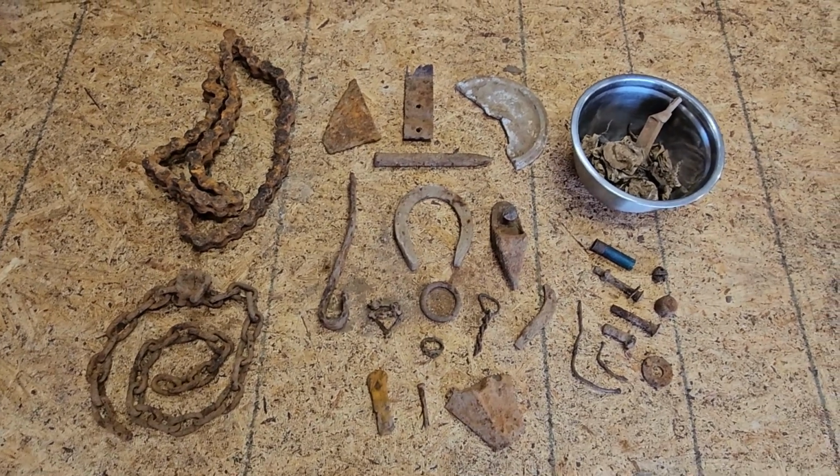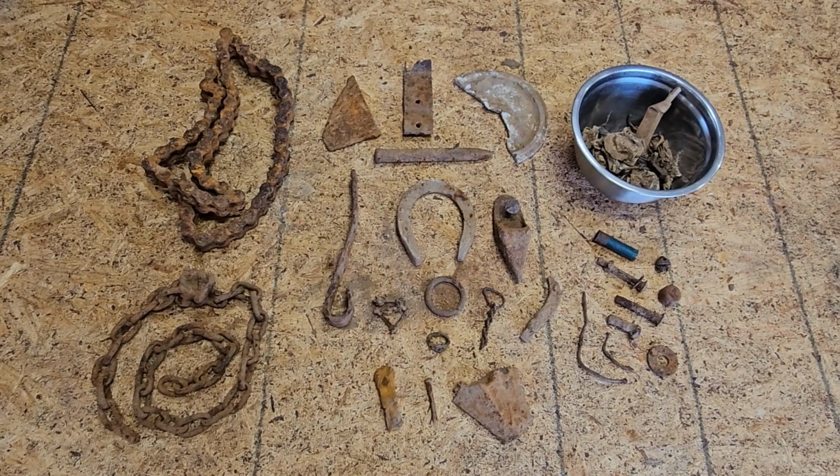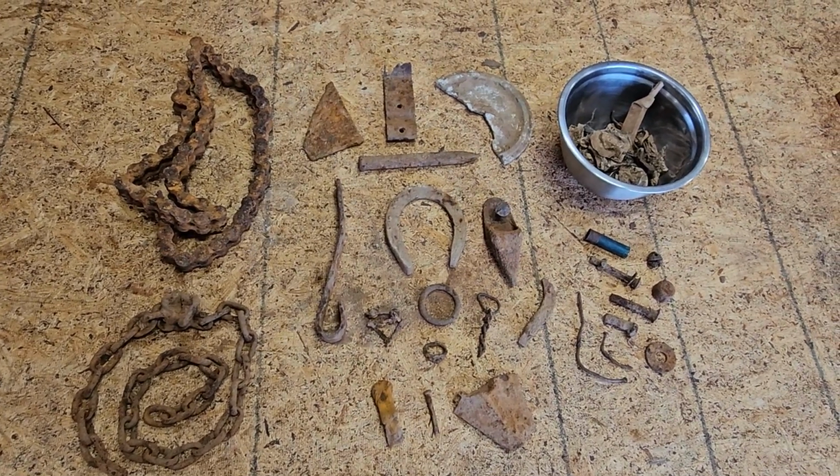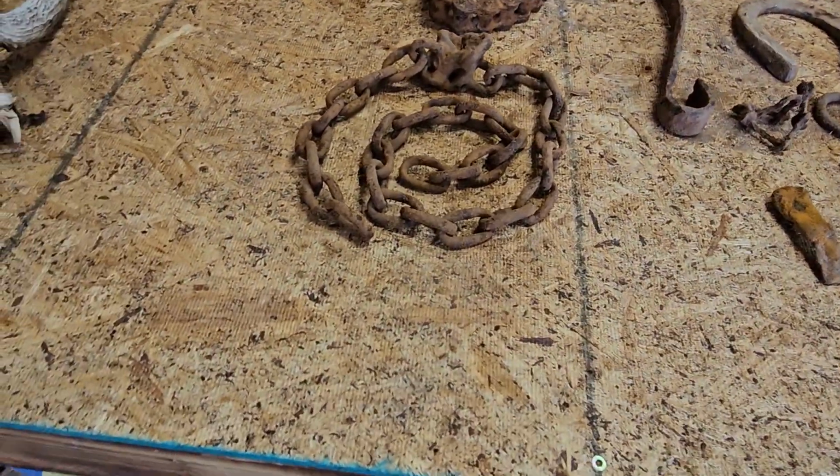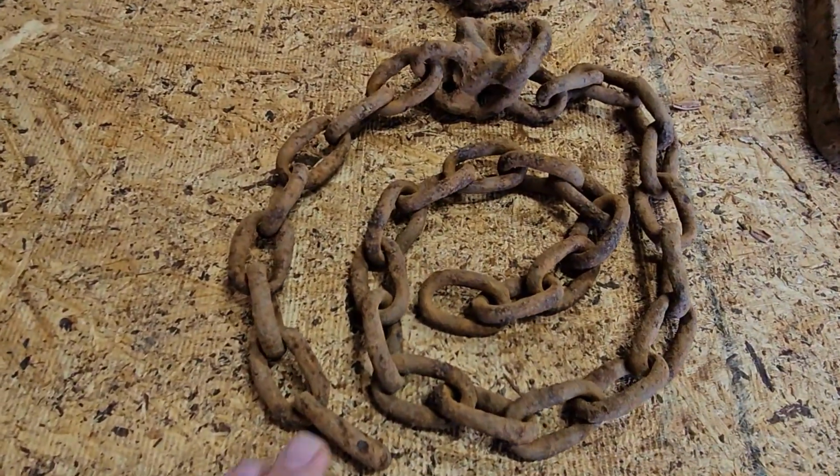It is a very snaky area, so we don't want to push our luck on that, but let me get a close-up of some of this stuff. So this is just a more modern log chain there, I believe.